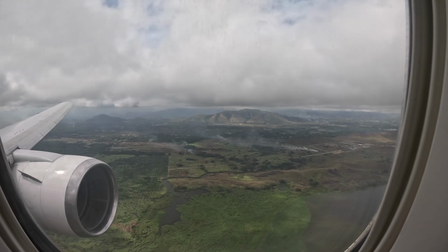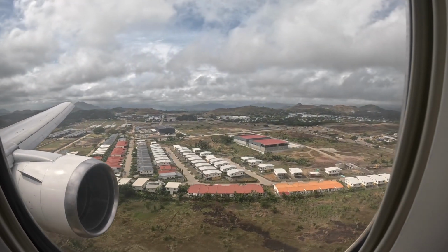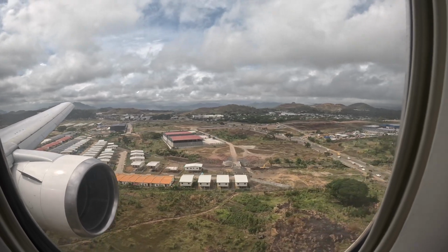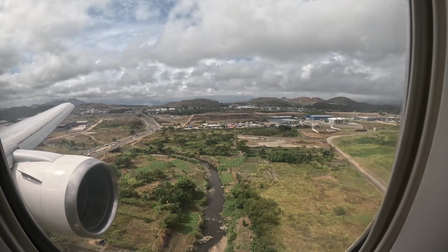There are also vintage aircraft which can be seen on the left-hand side during landing, which shall be seen in just a moment. Now please enjoy this unedited landing.